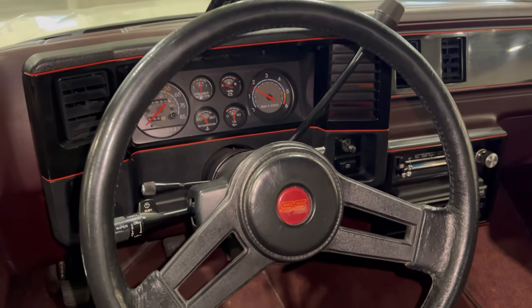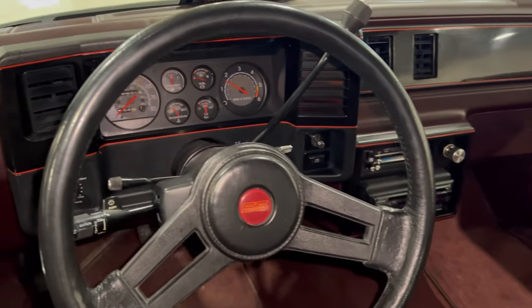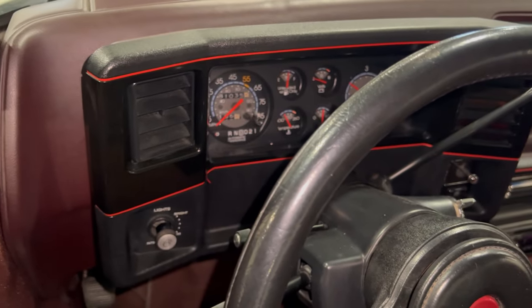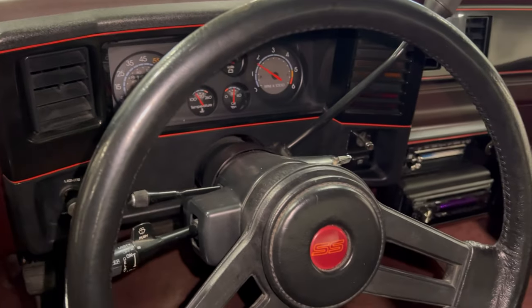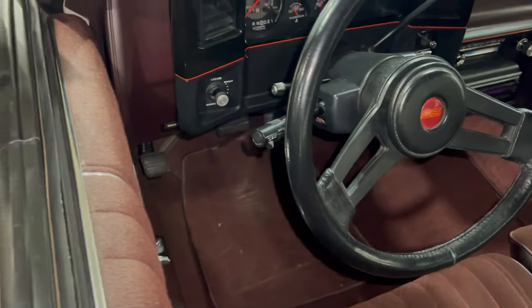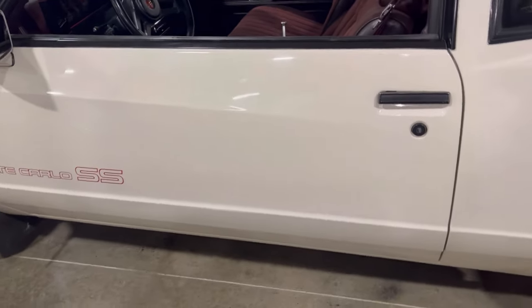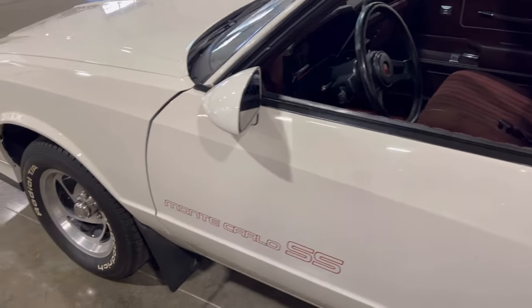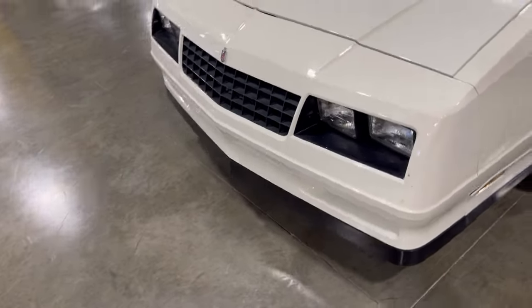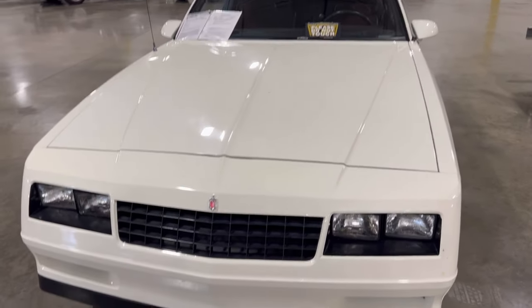There's nothing really to complain about with this car. This is a good looking car. It seems to be well kept. It survived the time from when it was first built up until now. It's a solid car. Not a whole lot of computerized stuff on it, but these were built for performance. A great ride and performance and good looks. You couldn't really beat these Monte Carlos.